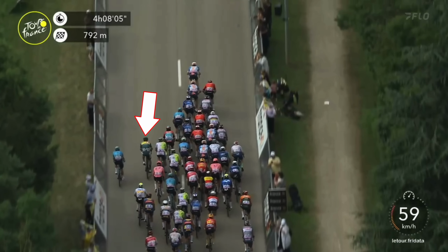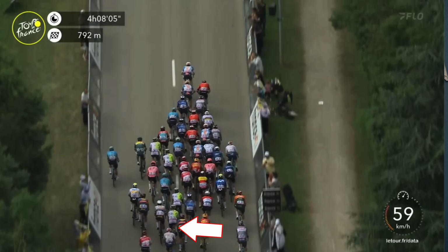Now he blows. It's time for DSM to get on the front. That's Niels Eckhoff, and that is John Degenkolb right there. But where's Fabio Jakobsen, their sprinter for today's stage 5? Well, he's a little bit in the back there around Biniam Girmay and Mads Pedersen. So he's still got a shot, but he's going to need a little bit of chaos. With DSM on the front, we're getting into about 650 meters to go.